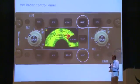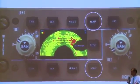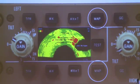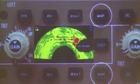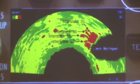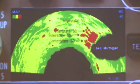Map mode is very similar to the ground clutter button. Map mode basically turns the gain down by one color level so everything doesn't look red all the time. What you can get is major coastlines. You can see Chicago up there, and some of the highways coming out of Chicago. This is not Google Maps. You're not going to have a really nice, crisp layout, but cities will show up because man-made obstacles are really good radar reflectors.